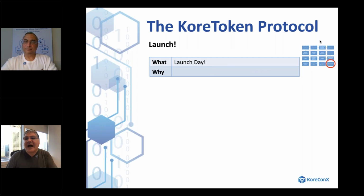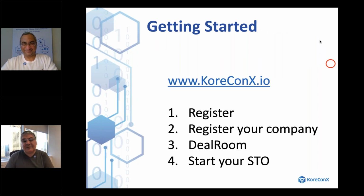And of course, the happy day is launch day. Launch day could be the day that all your security token holders receive their token, or the day when your offering goes live and you begin raising your capital. But I do want to stress this: you can start the process of getting your security token set up while you're doing your capital raise. You don't need to have your security token ready while you're doing the capital raise. You can be doing both at the same time. But getting started is the first key.